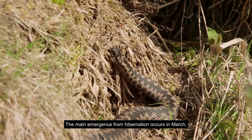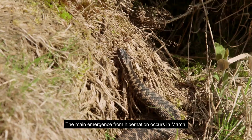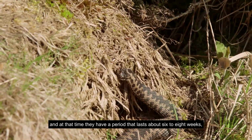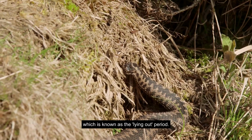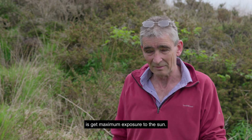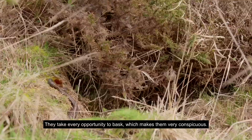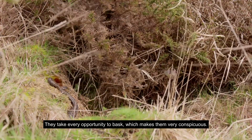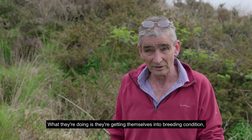The main emergence from hibernation occurs in March, and at that time they have a period that lasts about 6 to 8 weeks, which is known as the lying out period. What they're trying to do in this lying out period is get maximum exposure to the sun, so they take every opportunity to bask, which makes them very conspicuous. What they're doing is getting themselves into breeding condition.